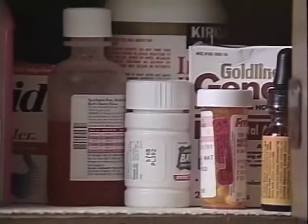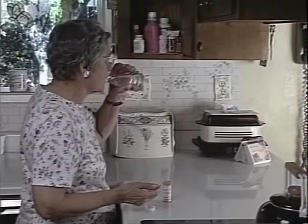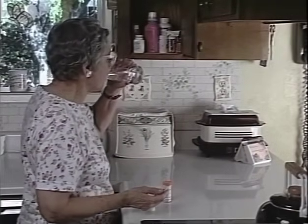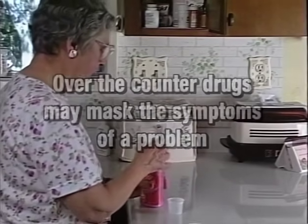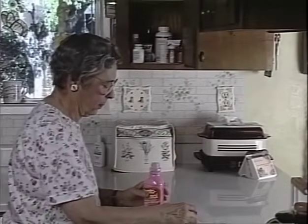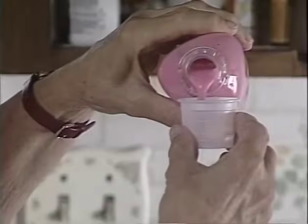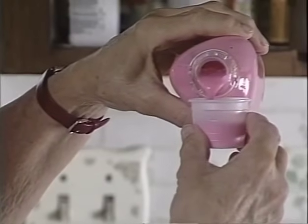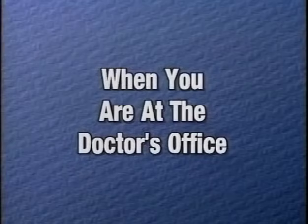Over-the-counter drugs, when combined with a prescription drug, may change the effect of the prescription drug, making it stronger or less effective. Over-the-counter drugs may mask the symptoms of a problem. For example, taking antacids repeatedly for an upset stomach could delay the diagnosis and treatment of ulcer disease. Check with your doctor before giving or taking any over-the-counter medications.